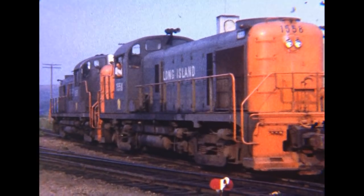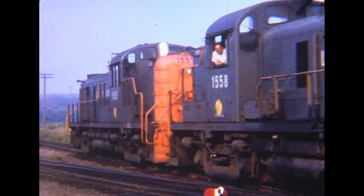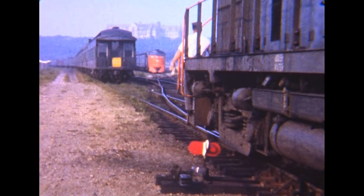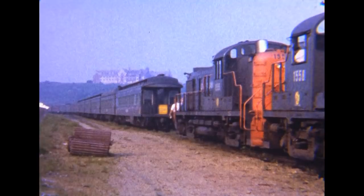Switching is underway in the yard just east of Montauk Station. Cars of the Cannonball, which has just arrived from the Hunters Point Station in Queens, New York, are in the yard. The open-ended parlor car is either the Setauket or Jamaica. The large Montauk Manor Hotel dominates the background.